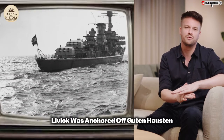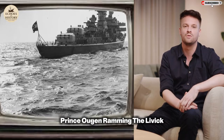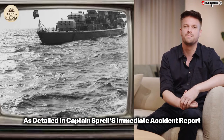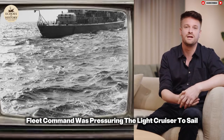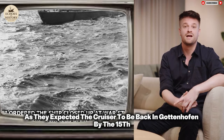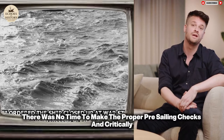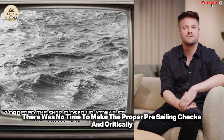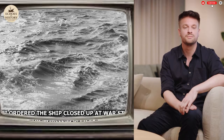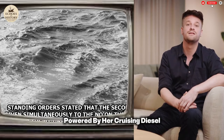Leipzig was anchored off Gottenhofen, where a chain of terrible events led to the heavy cruiser Prinz Eugen ramming the Leipzig. As detailed in Captain Sprell's immediate accident report, Fleet Command was pressuring the light cruiser to sail, as they expected the cruiser to be back in Gottenhofen by the 15th. However, there was no time to make the proper pre-sailing checks, and critically, no time to get the boilers up to pressure. Instead, Leipzig was running under central propeller powered by her cruising diesel.